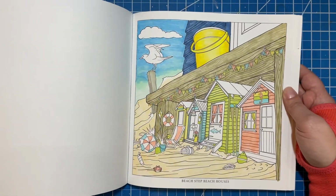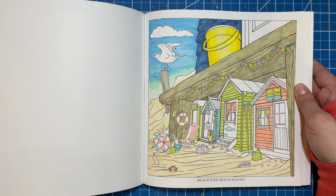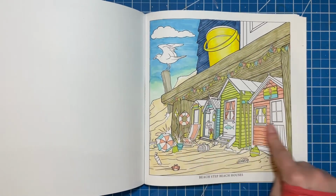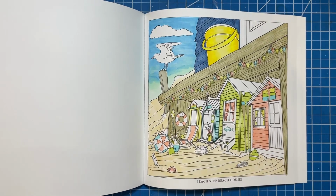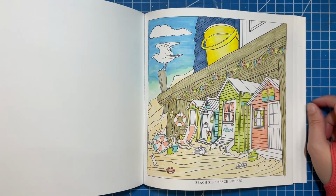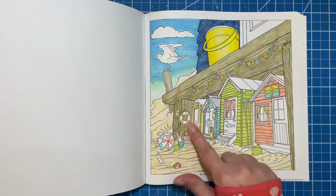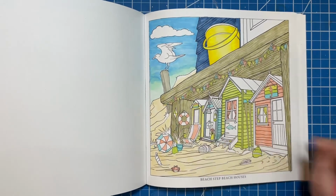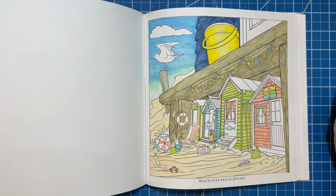This one was probably one of my favorite pages in the entire book. So I started this one, and these colors are based off of a cute little tiny house beach place that we went to one time in Michigan, and the houses lined up alongside of each other were all these colors, and I was like, that's perfect. I'm totally doing that.